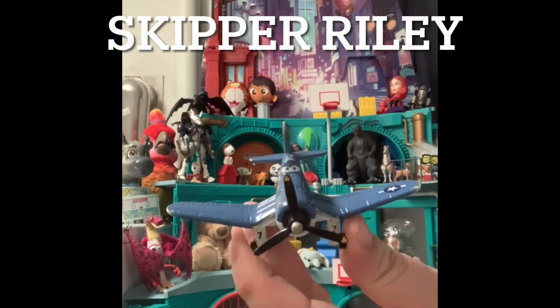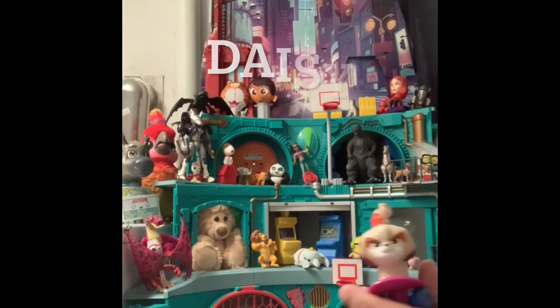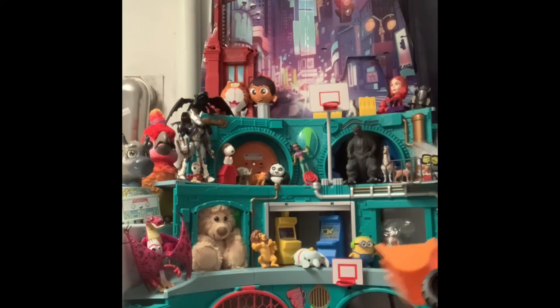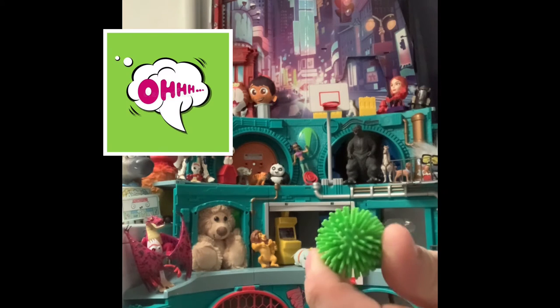So, this is a plane from Planes, or Cars, or one of those movies. We have a Tonka fire truck with a face. We have, I think that's the same dog, isn't it? Yeah, I think so. We have the dog from Secret Life of Pets 2 on a skateboard. We have a backhoe with a face. We have a squeezy orange that says Farmerica on it. Farmerica. And a little koosh ball.